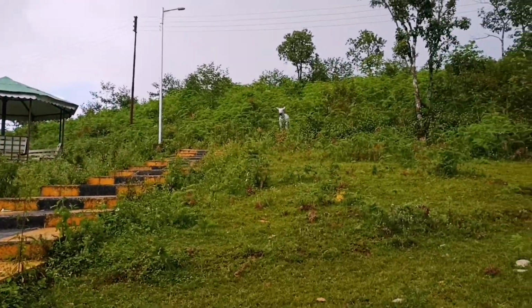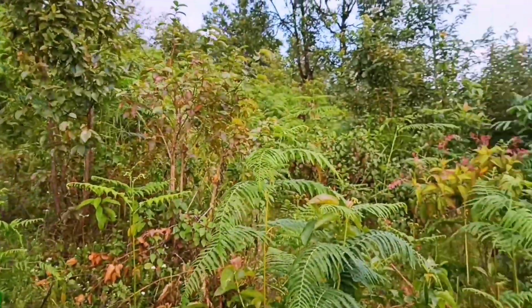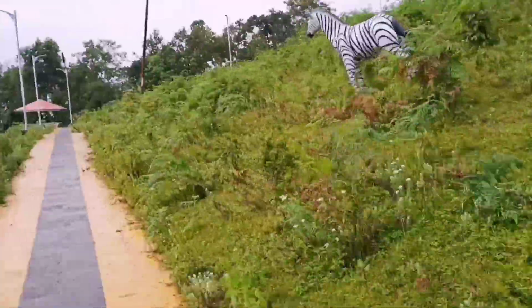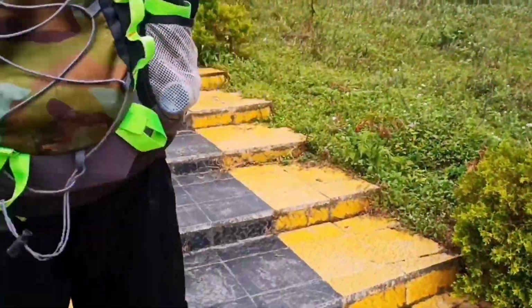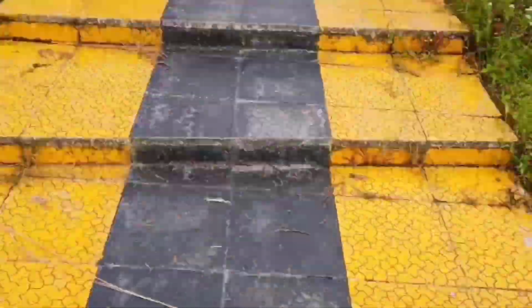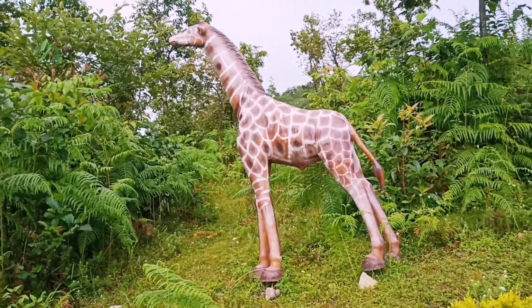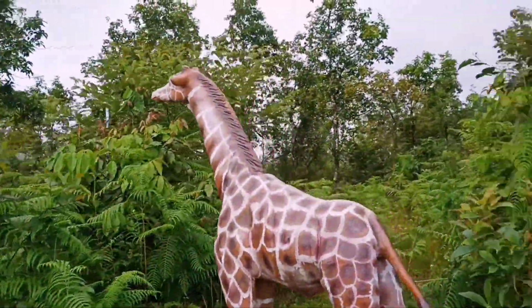There is a zebra. So this is Megetar. We are at the top. The male is here, and I believe that is female. You'll be surprised to see some more wild animals which are never encountered in Darjeeling. Here we have a giraffe. So the other one is over there.